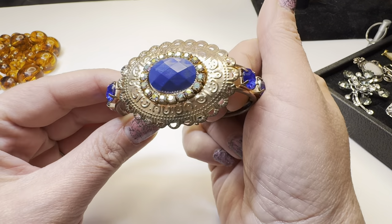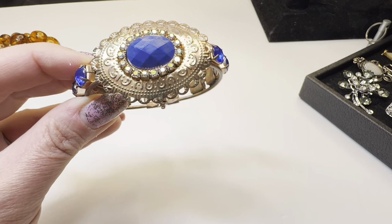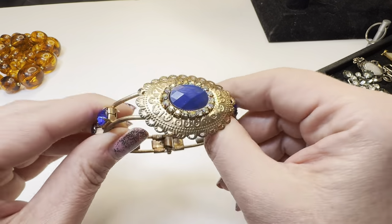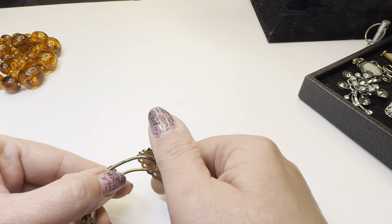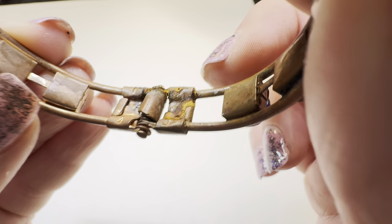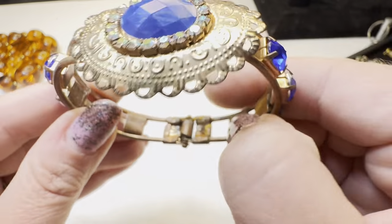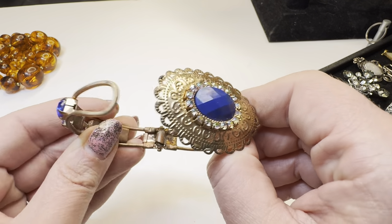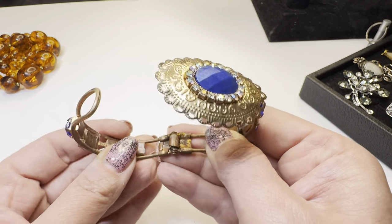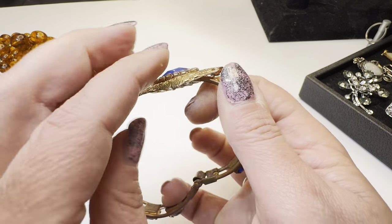Another bracelet I grabbed was this one. This cabochon, I almost wonder if it was replaced. I am not sure. It might have been, it may not have been. But it is so cool. It's copper, and it's got some copper coming off here. It tells you how old it is. It's not verdigris, but it's got some stuff chipping off there. It doesn't look like there's any issues with the hinge, but it does have some erosion or something coming off of that hinge, which I will continue to look at. But it is such a cool copper bracelet.